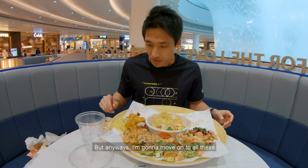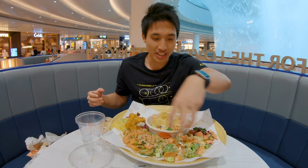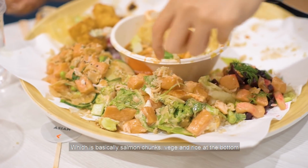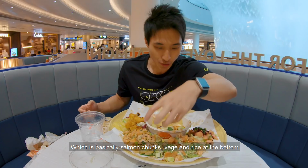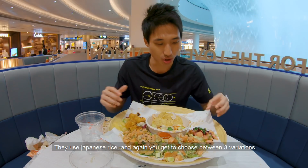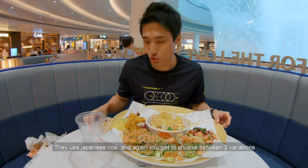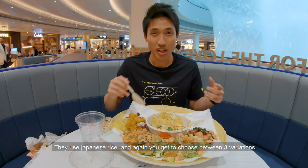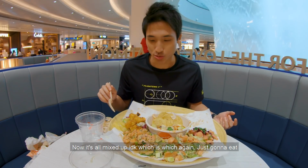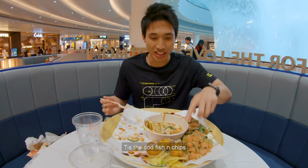But anyways, I'm gonna move on to all this. They call this raw, which is like a poke bowl, with very big chunks of salmon, all your healthy vegetables, and then the rice at the bottom. The rice they use is Japanese rice, that's what I understand. And then you get to choose again, Asian, European, or American. Now it's all mixed up, I don't know which is which again. Okay, I'm gonna get this one down first.